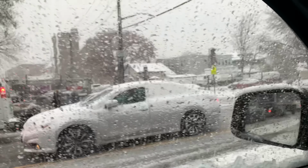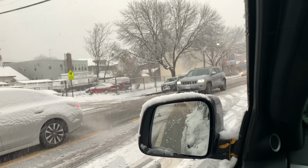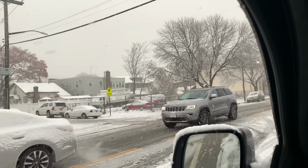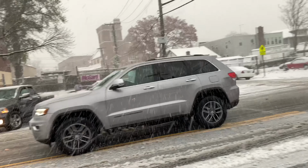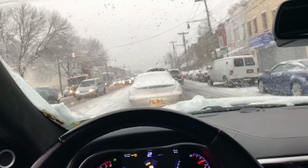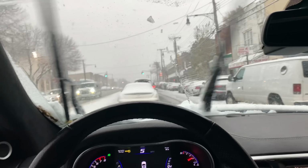This is the first snow of 2018 here in New York City. But because I got my Jeep Grand Cherokee SRT, I am completely ready for the snow. So I've said this a couple of times. I really personally believe that the Jeep Grand Cherokee is the best product that FCA makes.